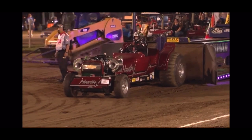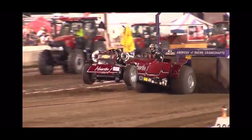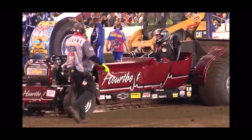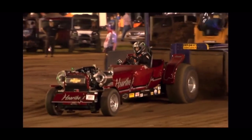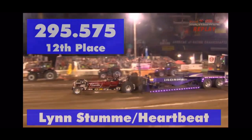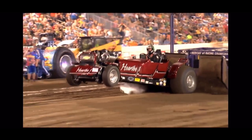Have a little trouble getting it out of gear. Well, it says Brent Peterson's driving tonight, from not too far from Bill Fickenbaum over there around Tripoli. I don't know if Brent's ever driven this truck. Where's Lynn? Don't see him. Lynn Stummy has owned this truck for many, many years. It was a session winner at the Super Nationals in Tomah, Wisconsin, oh, it's probably been 14, 15 years ago, something like that.